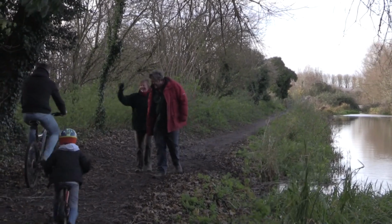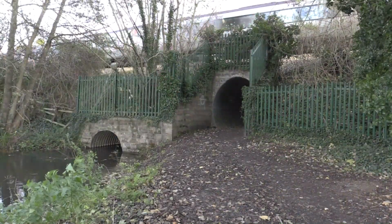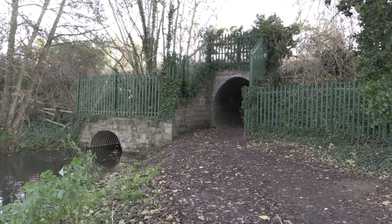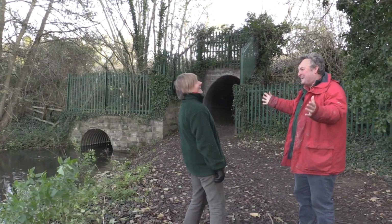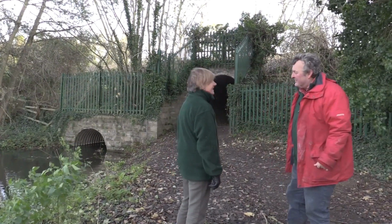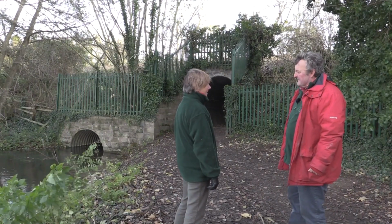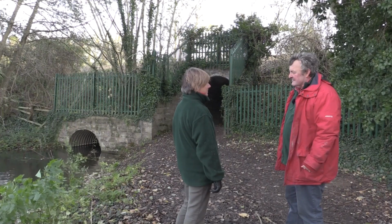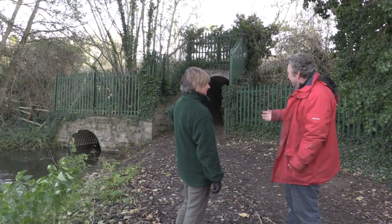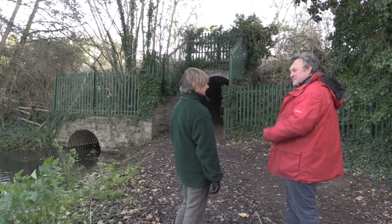Hiya. Oh my God, that's such a barrier, isn't it? This must be the biggest problem you've got. It is. It's the last big barrier. It's the eastern end of 1B. And as you'll see, the hole at the moment for people on foot or on bikes is bigger than the hole for the canal. So how are you going to solve this problem?